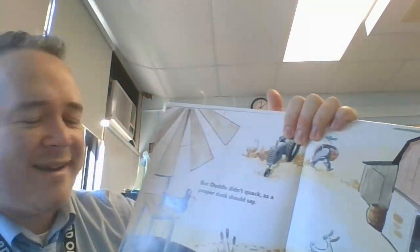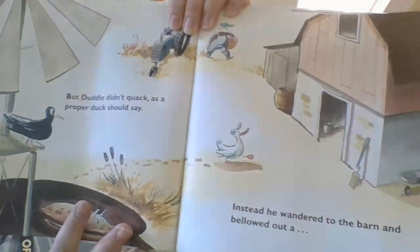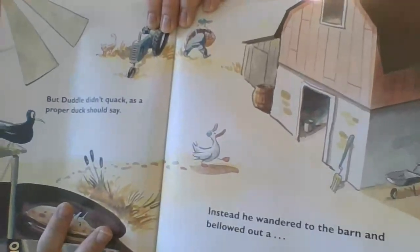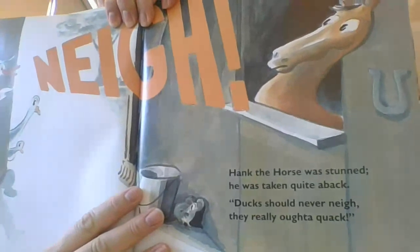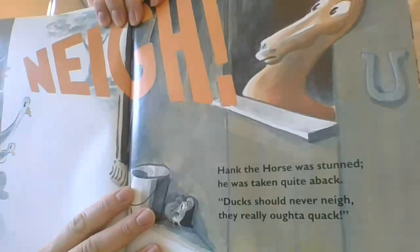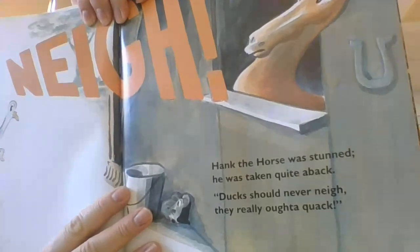I don't know. But Duddle didn't quack, as a proper duck should say. Instead, he wandered to the barn and bellowed out, I bet you know what he's going to say, right? He bellowed out a neigh! Hank the horse was stunned. He was taken quite aback. Dogs should never neigh. They really ought to quack.